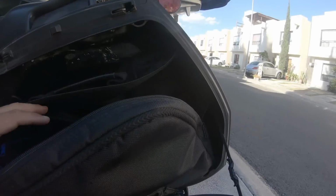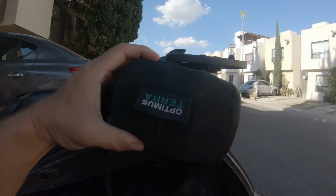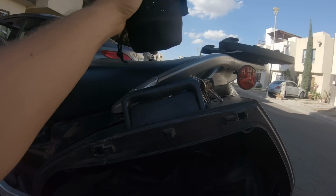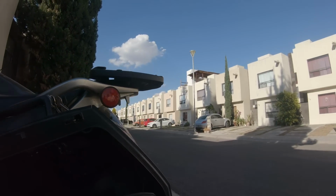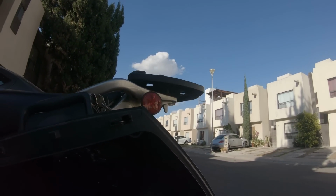So I got a little stove. Thanks, Dennis, if you're watching. This runs off of a butane mix. Good little camp stove. It's a nice little thing to make your coffee in the morning, have some hot coffee.